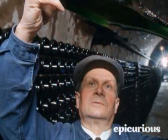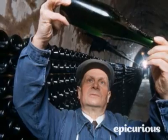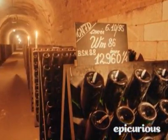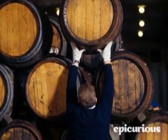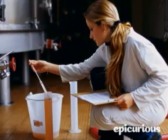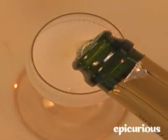There's a process that they use called the méthode champenoise, and in other areas it's called the traditional method. What they do is they actually make a regular old still wine, and then they add a little bit of sugar and a little bit of yeast back to that wine. They put a capsule on it, and then they put it away for a while. And over time, the yeast eats the sugar that's in the wine, it ferments, and creates little bubbles, so that when you open it, the wine is sparkling.